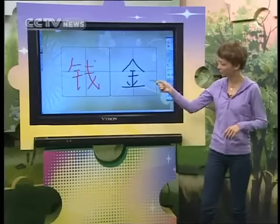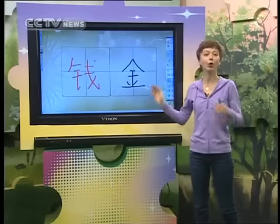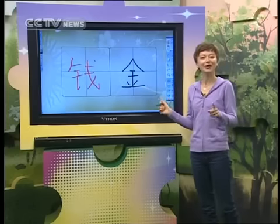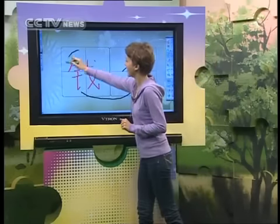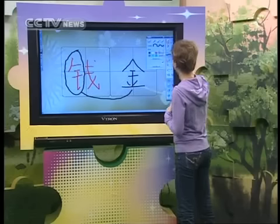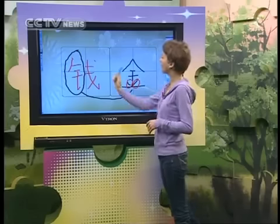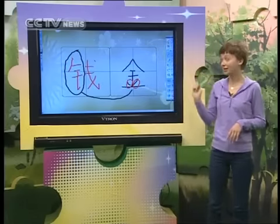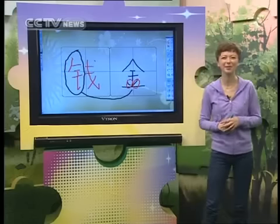You see a similar resemblance there? Well, this is the actual character for gold, 金. Now, when it turns into a radical, this is what it becomes. Really, if you look at it, you've got 2 gold nuggets here, right? So when it becomes a radical, it loses its gold nuggets. But you can still see the resemblance. Everything else looks pretty similar.